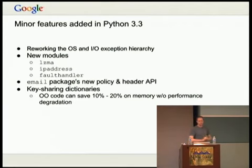In terms of those things that we added that are just specific to Python 3.3, the IO and OS exception hierarchy was completely reworked. So now there's a FileNotFoundError exception. No longer do you have to catch IOError and check that errno attribute. You can actually catch a specific exception. So it's a lot easier to read, and no longer those one-liners trying to do it with if, check, and pass, or raise, and so on. That's all gone. It's very nice.